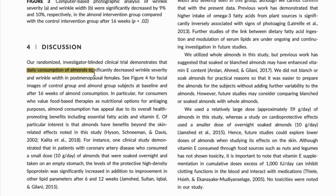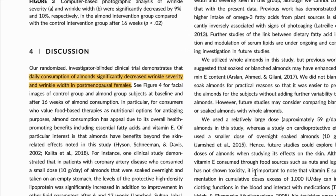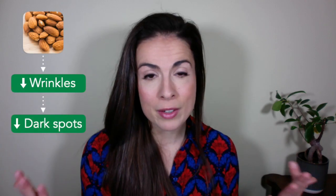Now, I've spoken about these before, but they're so good that it's worth mentioning them again. Research shows that eating 2 handfuls of raw unsalted almonds a day can reduce the wrinkles you already have and help to fade hyperpigmentation or dark spots. This is because almonds are rich in healthy omega-6 fat, which literally builds your skin barrier from the inside out, and because they also contain a good dose of anti-aging vitamin E.